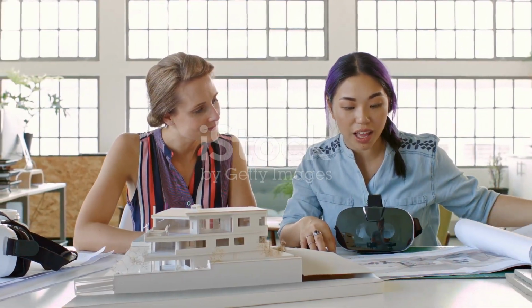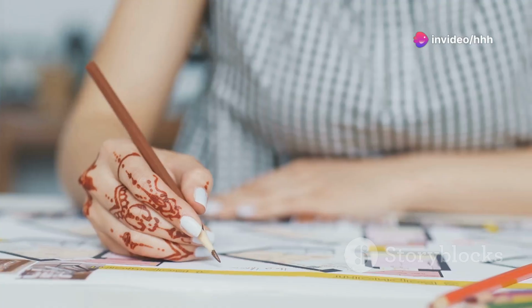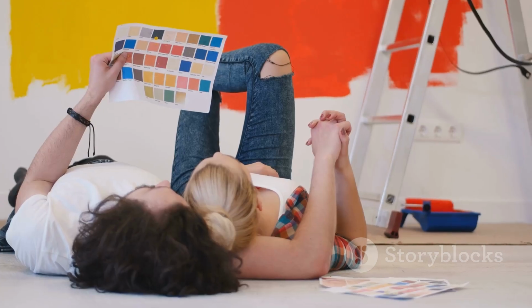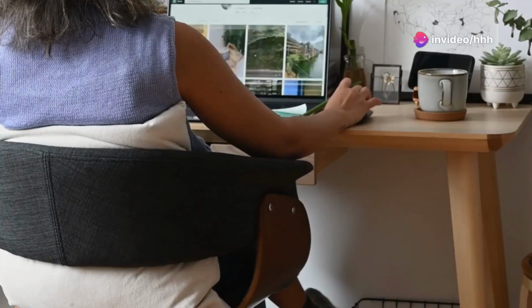Planning your dream space: first steps. Before you dive into paint swatches and furniture catalogs, take a moment to plan. A well-thought-out plan is the foundation of any successful decorating project. Begin by assessing your space. Walk through each room and take note of its size, shape, and natural light. Consider your lifestyle and how you plan to use each space.